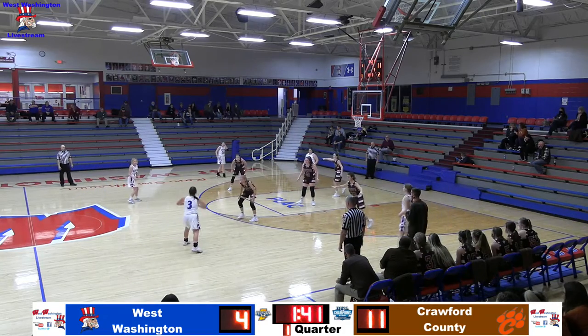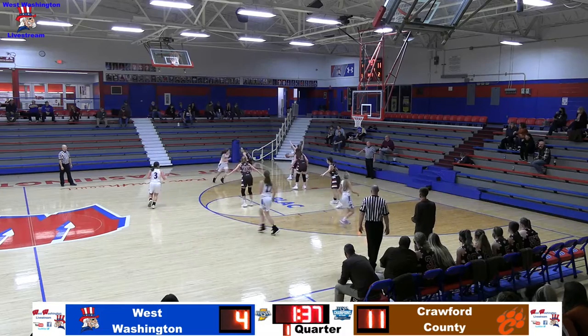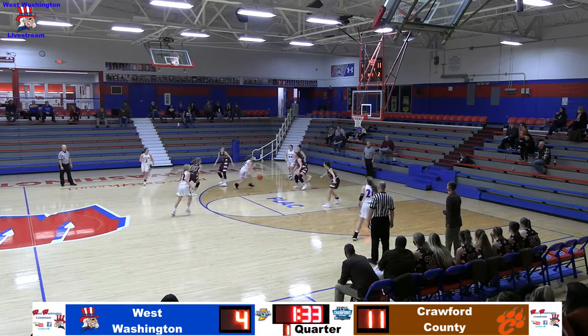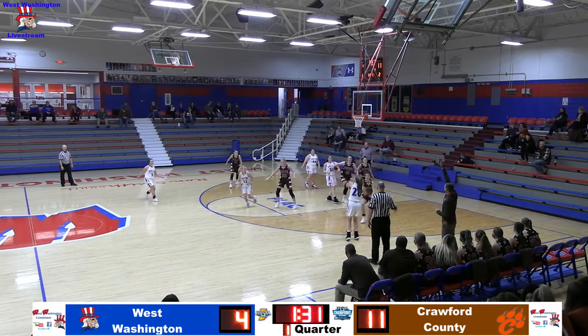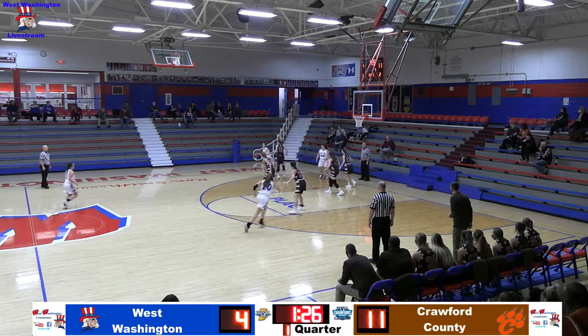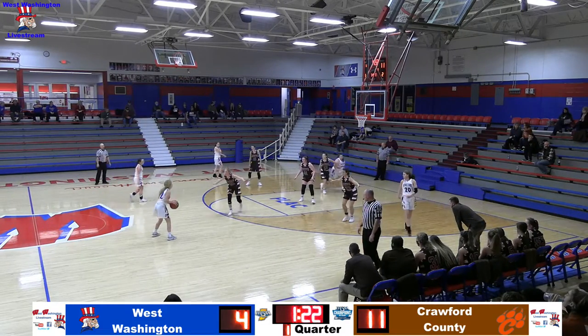Now Shelby gives it off to Mackenzie. Mackenzie throws it into the short corner for Ainsley. Ainsley looking for somewhere to go. Throws it to Madison cutting in. Kicks it out. Mackenzie puts up a three-pointer. It is no good. Battle for the rebound as Madison ends up with it. So the Lady Senators get an extra possession right there.